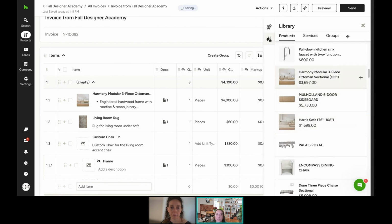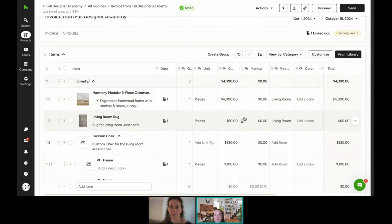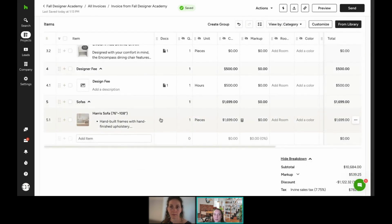And then you will notice that it's going to adjust the price, but it is still on there. So again, if you are okay not having that on the proposal, you can add it directly, but just something to call out is that there are going to be no linked documents since we're only adding this to the invoice itself.